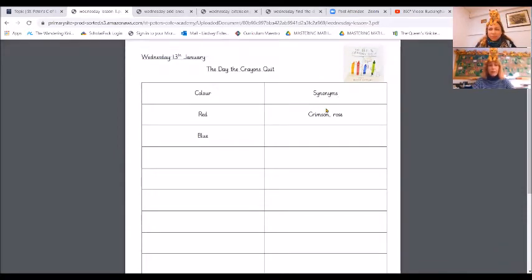Now, both Year 1 and Year 2, you have heard this word before, and just in case you haven't been able to remember what that means, a synonym is a word that means almost the same as another word. So, for example, where we've got the word red written under the heading colour, we've written two words under the synonym heading that mean red or are similar to red. So we've got the word crimson, which is a lovely word, and we've got the word rose. So they kind of mean the same as red. So it's a synonym, it's another word for red.